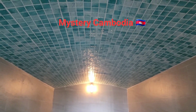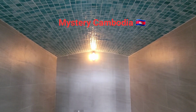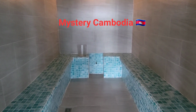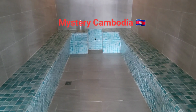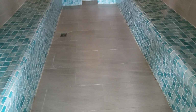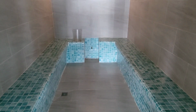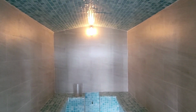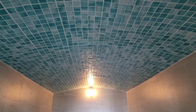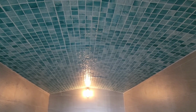This is the steam room, all done in tiles, the curved roof, the light, and everything's done in tiles. So it's a true original steam room. So you've got the sauna next door, and then you've got the steam room. An absolutely beautiful quality. And if you haven't seen my previous videos, I'll tell you what I'm paying per month.